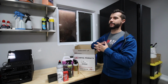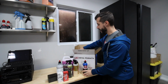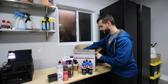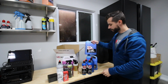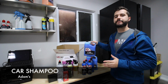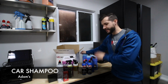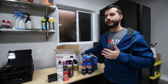Let's just think of something that you need every single wash, and something that everyone can really appreciate. I would probably say that I really like this product, but that could be an understatement. I really, really, really think that the Adam's car shampoo is the best out there. I know it's not as cheap as other options, but this is the one I would get, obviously, and it's the one I bought gallon over gallon over gallon.